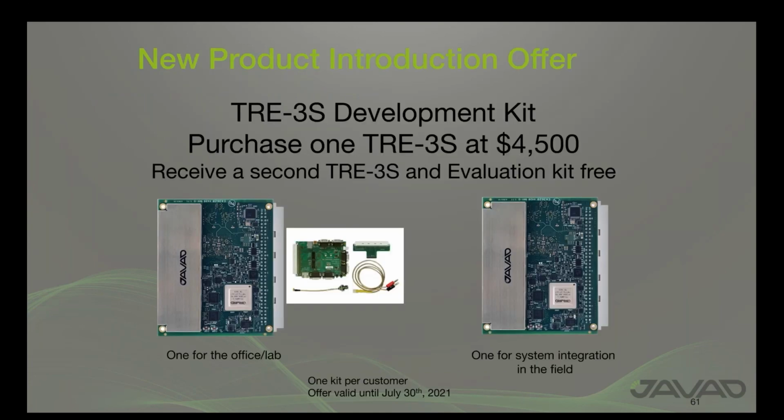And we've got a new offer based on this TRE-3S. We call it the TRE-3S Development Kit to enable system integrators to move forward as quickly as possible with this new technology, the new TRE-3S. We've created a promotional development kit. You purchase one TRE-3S at the standard price of $4,500, and you'll receive a second one and the evaluation kit at no additional charge. So the first unit, of course, could be set up for use in your lab or office environment. And then the second one, instead of having to move them back and forth, can be used for your physical integration into the system in the field.